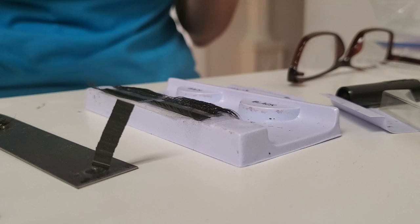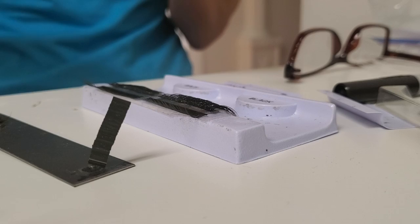I think you might be able to see. Let me put that in front. I just want to demonstrate a little bit of what I'm doing. Hopefully that gives you enough of an example. So, it's taken a while to find tweezers that work with these baby little magnets.